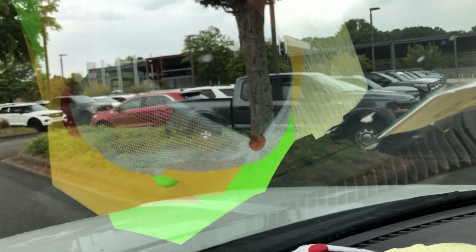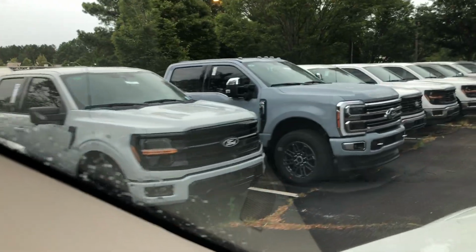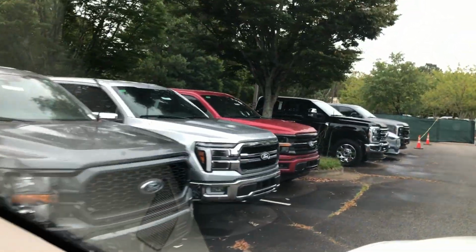Bronco Sports, Explorers, Escapes, Edges. More new trucks. It's a Super Duty Lariat. Nice new inventory. Needing a loving home. The Expeditions.